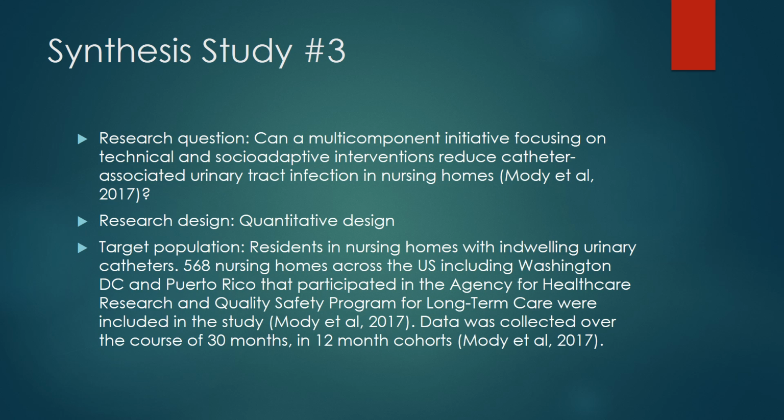Study number 3. Can a multi-component initiative focusing on technical and socio-adaptive interventions reduce catheter-associated urinary tract infections in nursing homes? This is a quantitative design. The target population includes residents in nursing homes with indwelling urinary catheters. 568 nursing homes across the U.S., including Washington, D.C., and Puerto Rico, that participated in the Agency for Healthcare Research and Quality Safety Program for long-term care were included in the study.